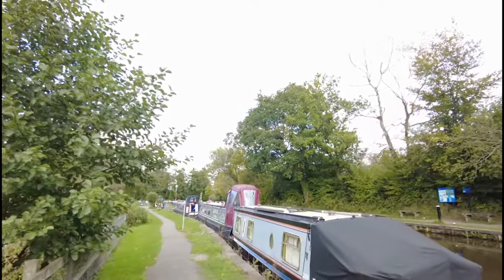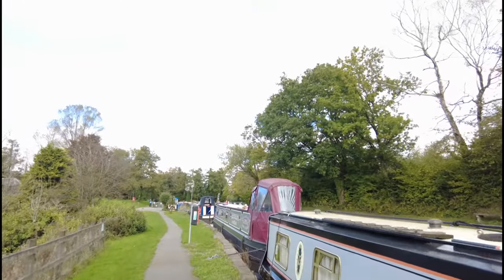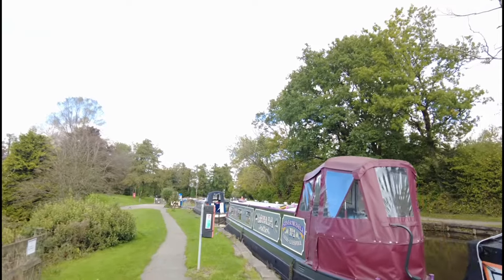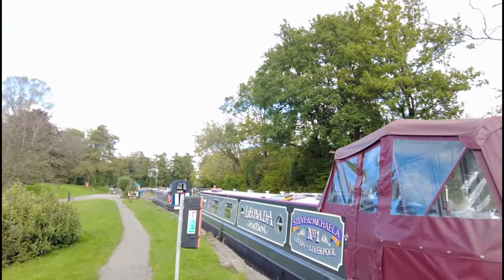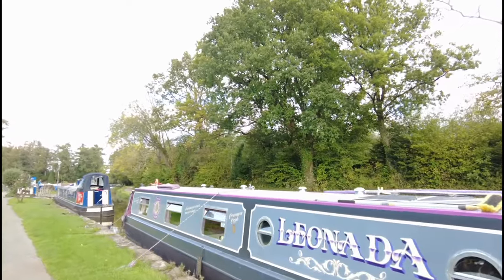Back on the canals again in October 2024. Can't wait. Look at that boat. Leonardo. Beautiful.